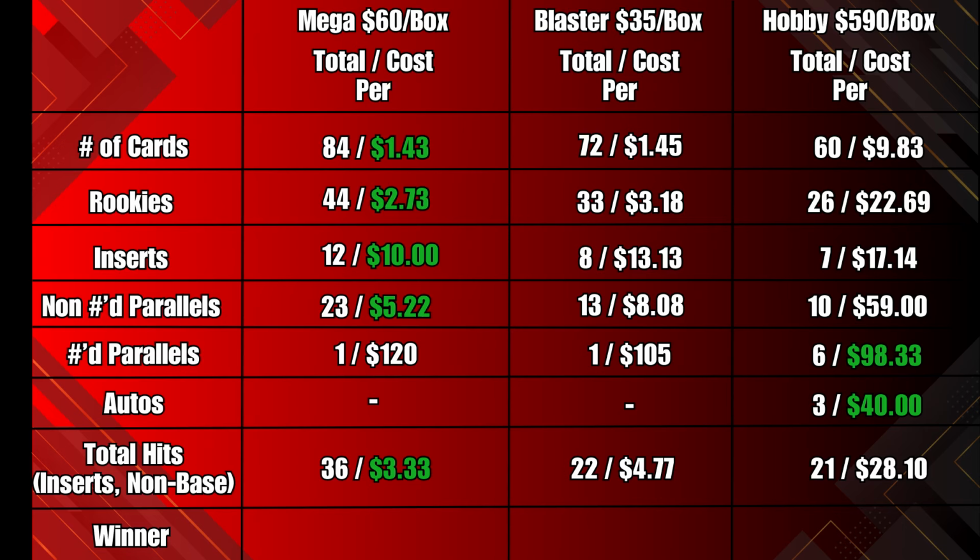Number of cards, rookies, inserts, and non-numbered parallels, you would all expect retail to be the winner there. And the mega box on a cost per basis is the way to go if you're looking for those types of cards. But if you're looking for the big hitters, obviously hobby is the way to go with the best cost per on numbered parallels and autographs.